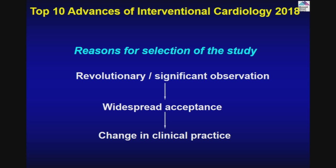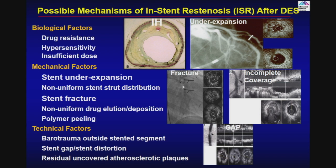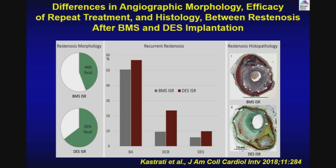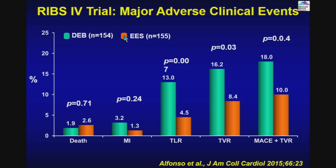I'll start with recurrent DES ISR. Patients, our usual treatment, we put a drug-eluting stent for these patients. There are few trials knowing that patients who come back with the ISR, the various factors, whether it's stent-related, biological-related, so and so forth, and of course, it's a little different for the BMS versus DES, and various techniques have been tried, which is balloon angioplasty, drug-coated balloon, or drug-eluting stent for treatment of these patients. And there is a whole series of treatment which can be done for patients who have come back with the DES ISR. So some studies have compared the second stent versus drug-eluting balloon, and showed that in the early studies, with the earlier generation, the second stent was better than the drug-eluting balloon.